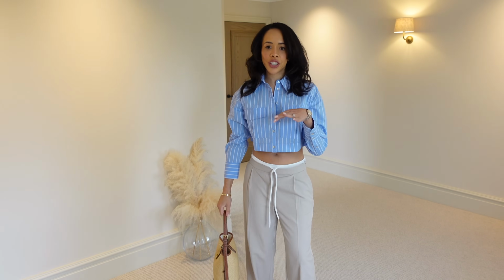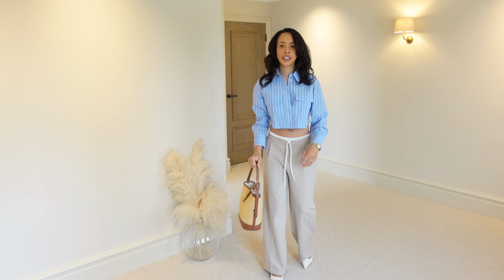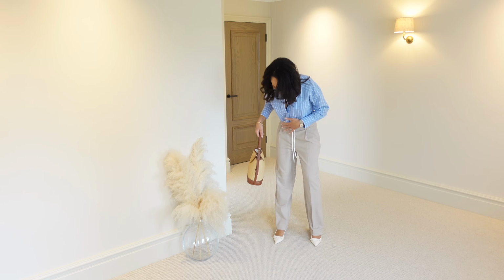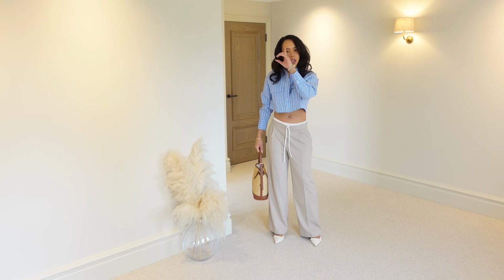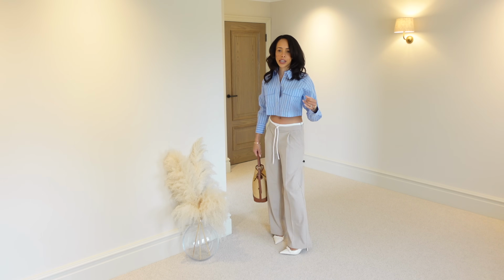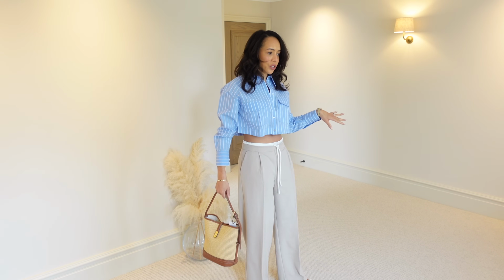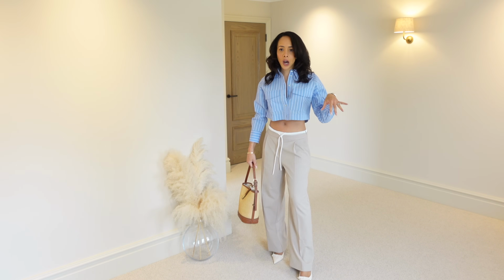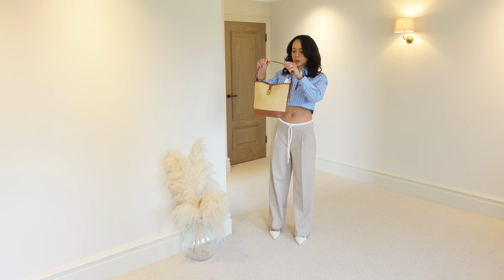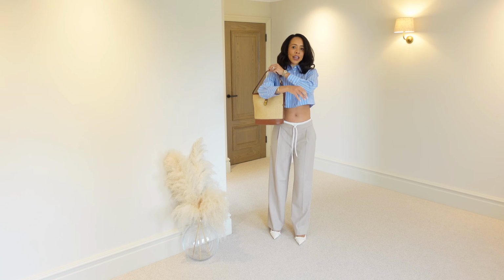But in true fashion, I wanted to show you different ways you can style one outfit. So this is the same trousers, obviously. Now I've teamed this with those little small-heeled Zara slingbacks that I showed you earlier. And I think it looks really, really nice. I feel like we've gone from casual to actually quite smart. And then I've teamed it with this bag, which I think I'm going to keep. This is the Mango bucket bag.